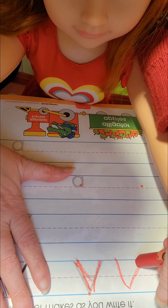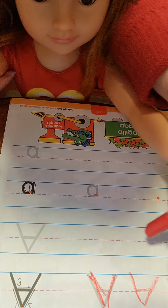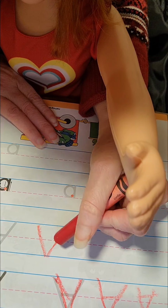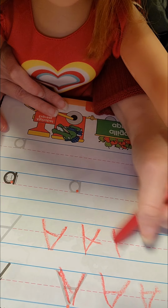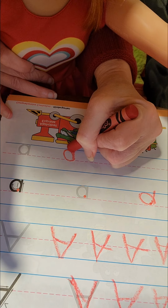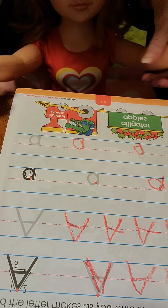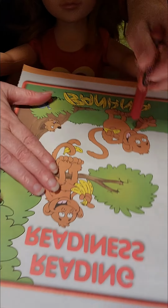Down, down, across. Down, down, across. Circle, across. Circle, across. Circle, down. Yay, I did it. That's the first time. Bananas. Monkey. I want to cut the monkey.